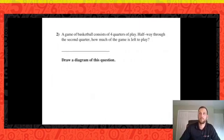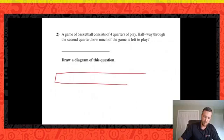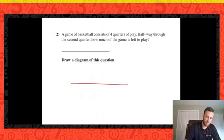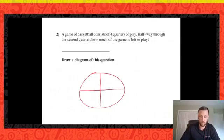Very nicely done. Okay. Question number 2 on page number 4. A game of basketball consists of 4 quarters of play. It's asking us to draw a diagram. Halfway through the second quarter, how much of the game is left? We're going to use a different drawing, actually. All right, 4 quarters. So we're going to divide our whole game up into quarters. And we're talking about halfway through the second quarter.